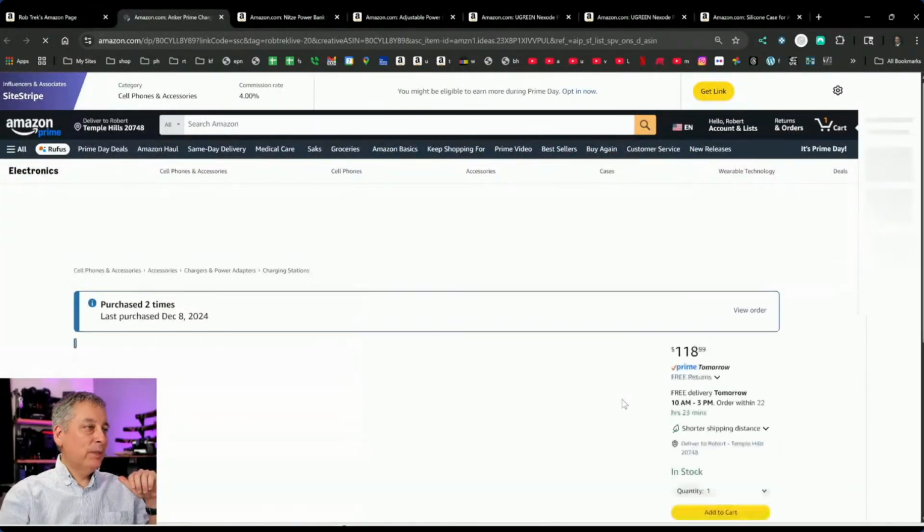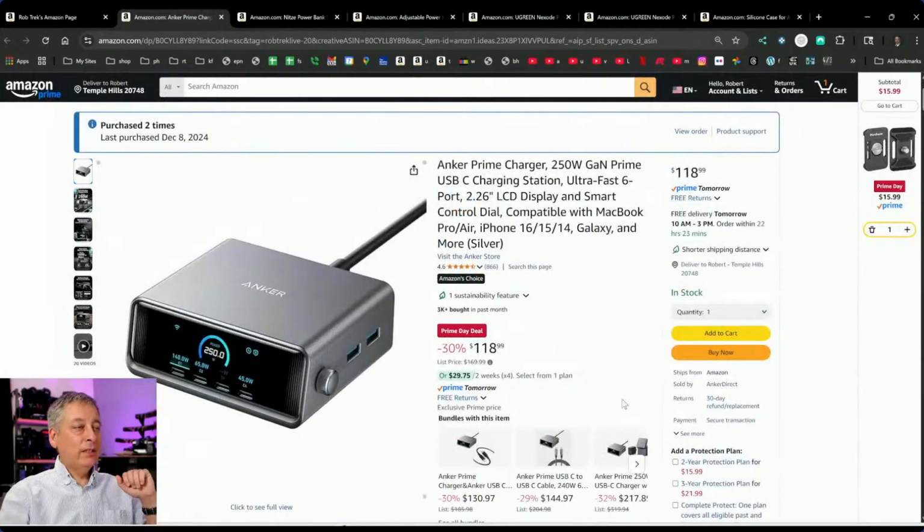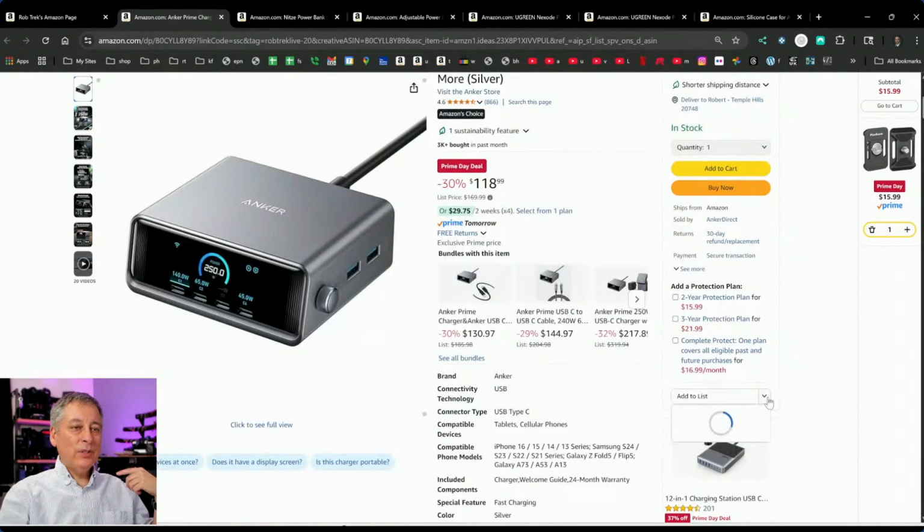I have this one. This is a great power bank, $118. I paid $127 myself, and I thought I was getting a good deal. It's now $118. I don't know if I put this on my deal page or not, but let me put that on my deal page.